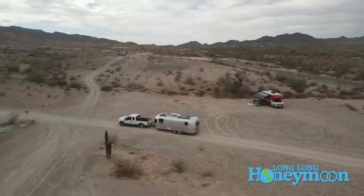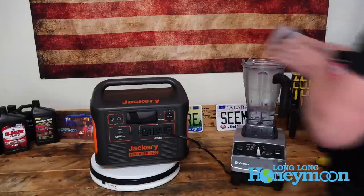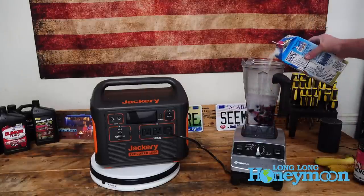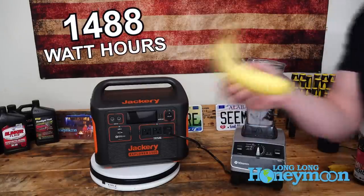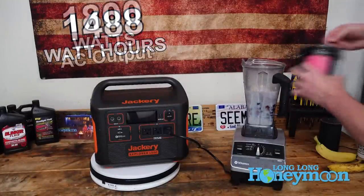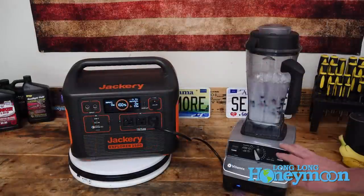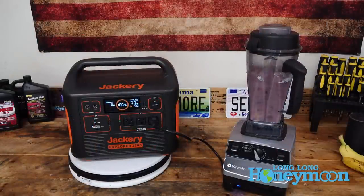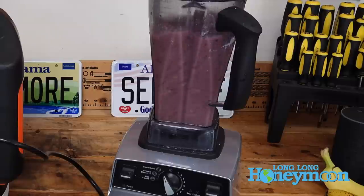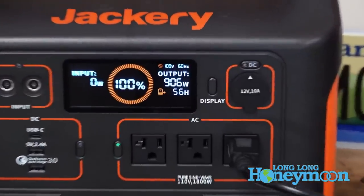Why do you get one of these things? Well, if you are a van camper or an RV traveler, or you just want some backup electricity at your house, these devices are incredibly handy. So this particular unit has 1,488 watt hours of capacity and 1,800 watts of AC output. What does that mean exactly? It's really, really big. For example, you could run this professional 1,000 watt blender continuously for more than an hour.